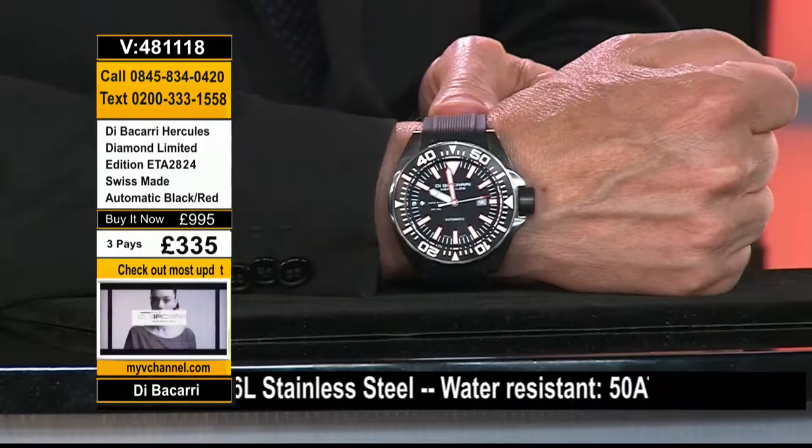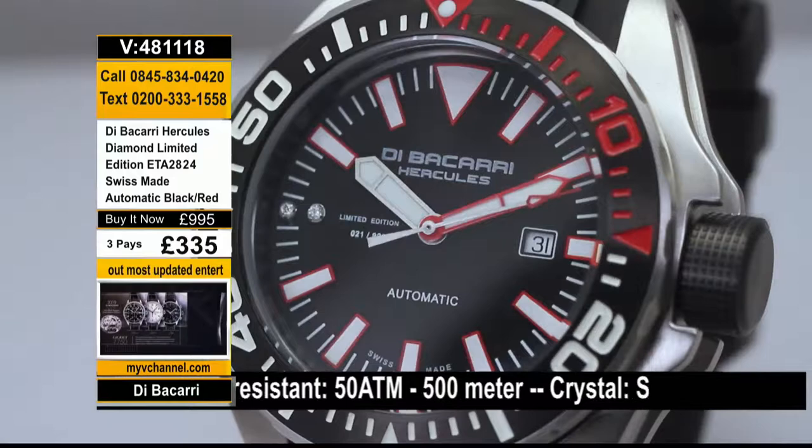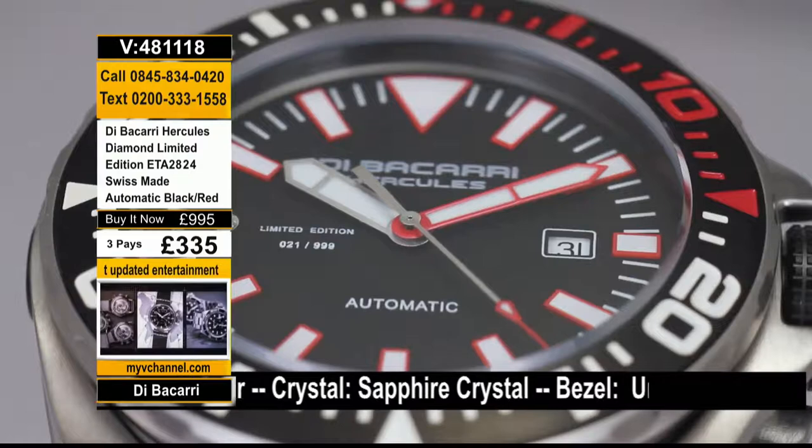This one separates the men from the boys. It is the best available. Water resistant to 500 meters is insane. 100% all Swiss. I gotta tell you something, that's the best deal of the day for a helium valve.